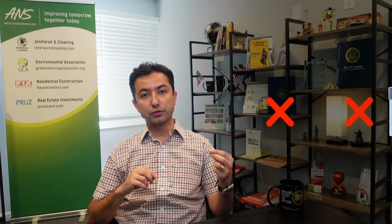Lower overheads. Save on costs by eliminating the need for physical office space and in-person supervision. You're already doing that, and you're going to invest in affordable digital tools that provide high value.